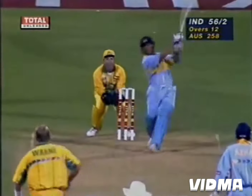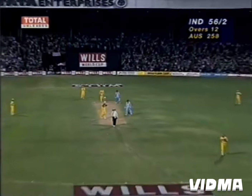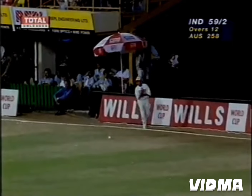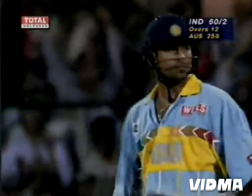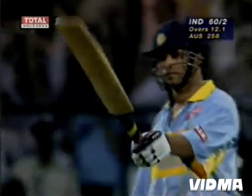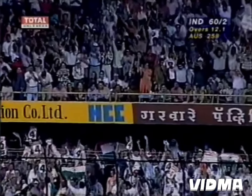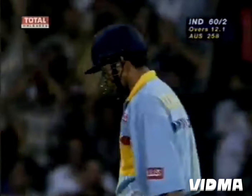And that was the four from the last ball. And that was very short. Tendulkar, amazingly, has gone straight over the bowler's head with it, rather than going through mid-wicket. That's 54 Tendulkar. And what a blazing knock this has been from the little man.